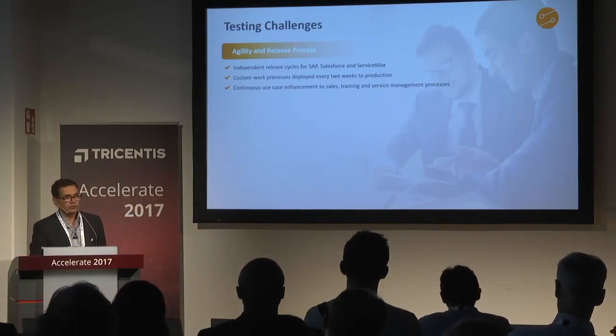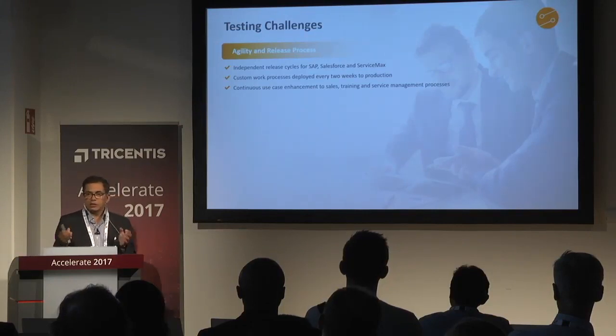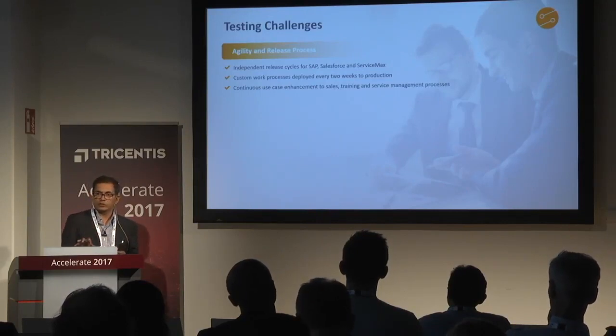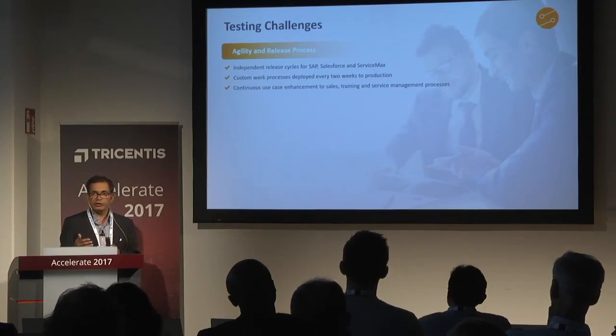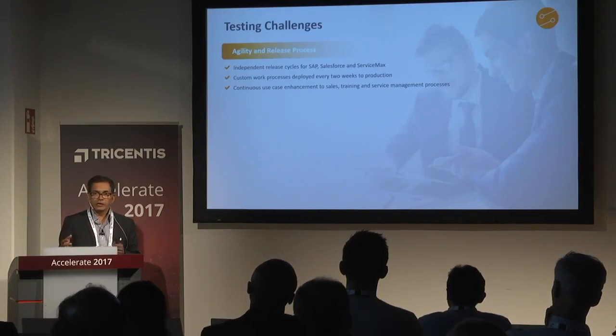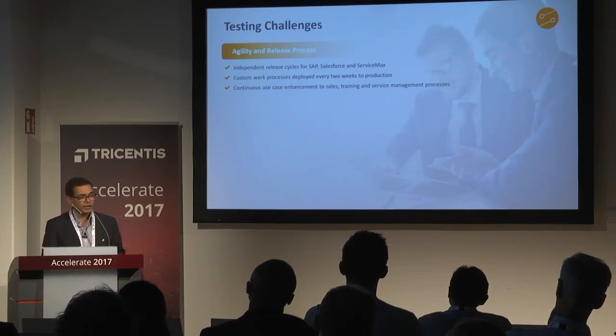Sure, good question. So, some of the testing challenges we had: each of these systems is a mammoth implementation in itself, and when you integrate processes across them, it becomes even more complicated because each of these systems has independent release cycles. The companies who build them release them on their own cycles, and all of this needs to be coordinated and stitched together and put into production in a coordinated way. That by itself adds a lot of complexity.